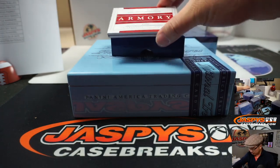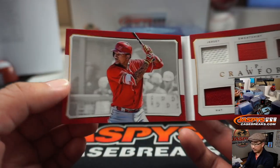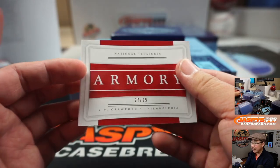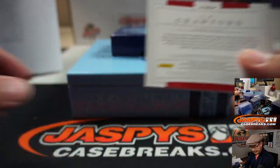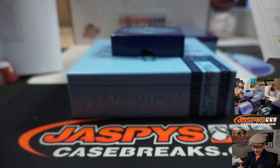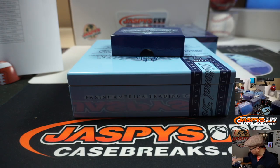And we got an armory card, 27 out of 99. J.P. Crawford, Phillies, Jeff Myers. Yeah, it must be a St. Patty's Day jersey. During spring training, they'll do the green hats and the green jerseys. A lot of teams do that. We'll put this in a slider box after this break.